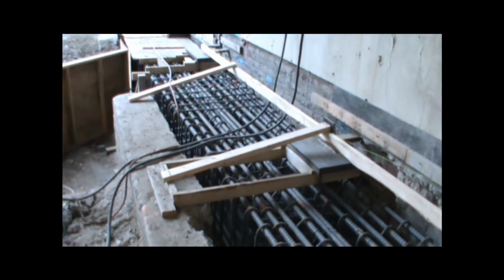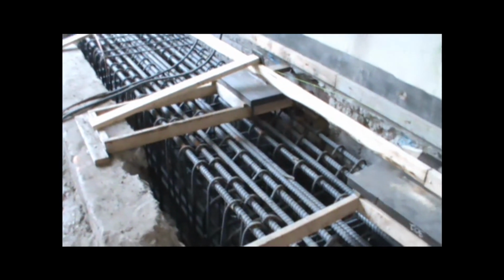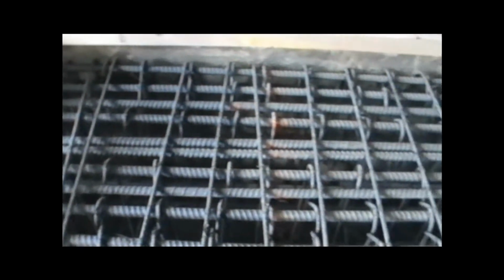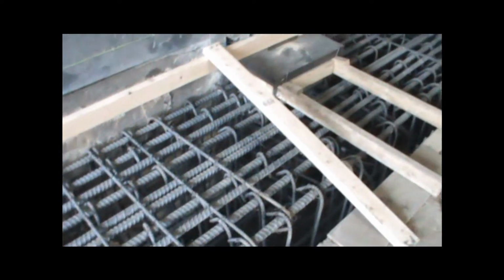This grade beam runs along the east wall of the station. Once the wooden forms shown here are in place, concrete is carefully poured to complete the grade beam foundation.